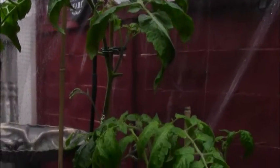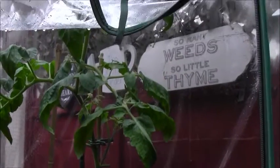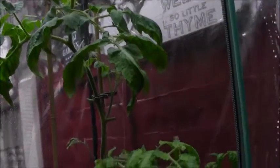Swing round. These are the other Roma tomatoes. Nothing happening there, so I'm just going to leave them. You never know, something might happen, but I'm doubtful. Hopeful and doubtful at the same time.